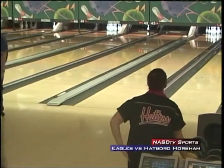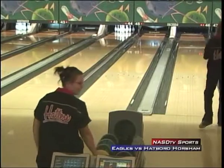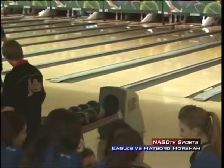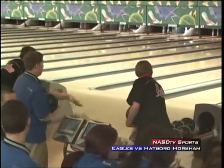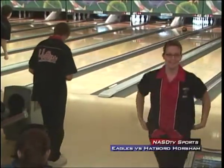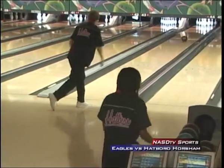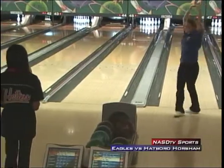And Michael Holt. Make that 4 in a row for Michael Holt on another great ball right there. Just guiding it right into the pocket. And Gordon Murphy will now be shooting in the 7th frame. He's working on a spare. Justin Platt for Hatboro Horsham. He's working on 3 in a row. Comes in high right there, leaving the 6-pin.